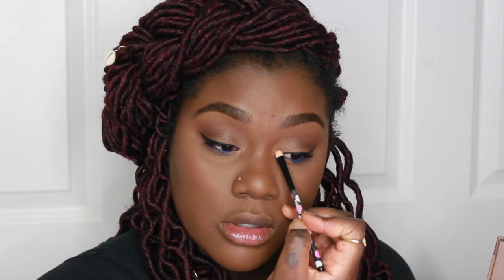Okay, so I lied. There is one thing that I do every day religiously, and that is do my inner corner highlight. It's just something I have to do. So using the same palette, we're gonna go into the shade. Oh my god. Look, this is my everyday lip gloss, which is my Anastasia Sepia lip gloss.